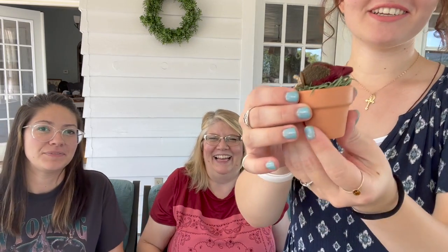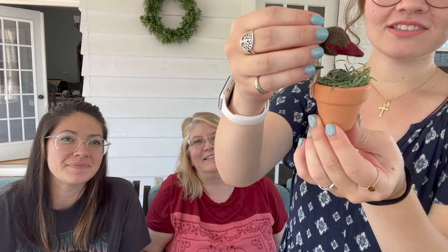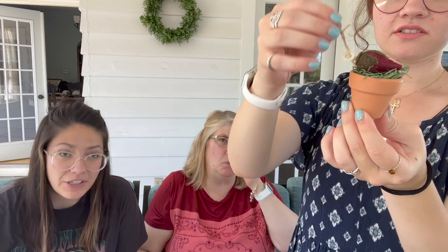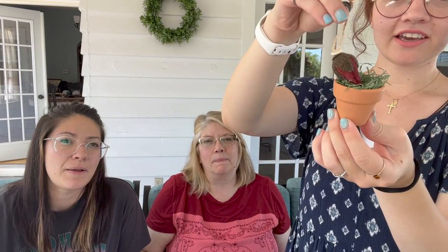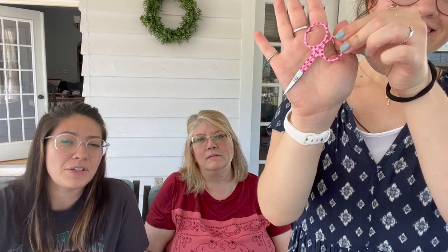Wait, hold on. Maybe I have mine handy. Okay, go. So she gave us this little pot with this little strawberry that she made. So cute. Look at the little buttons on it. Oh, you can hang it. And then she gave us these scissors, which were wrapped. So cute. Look at how cute.